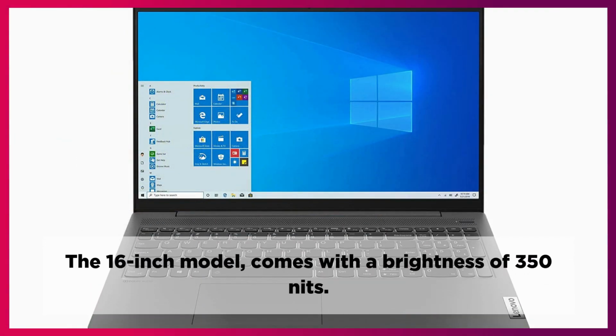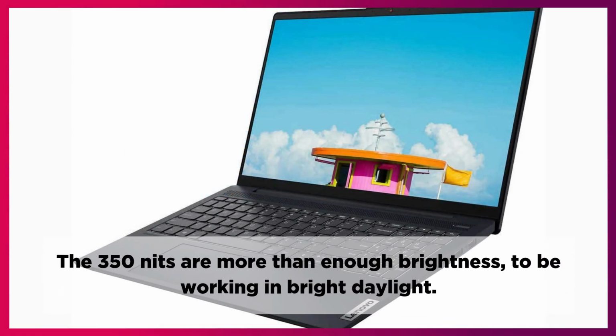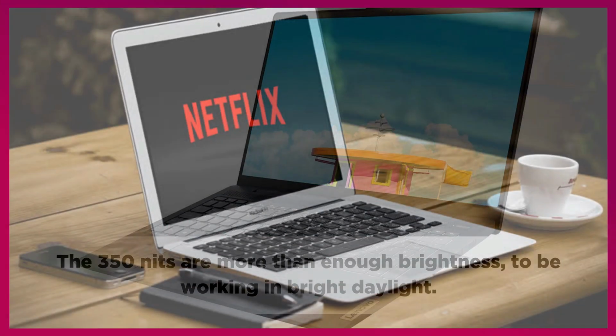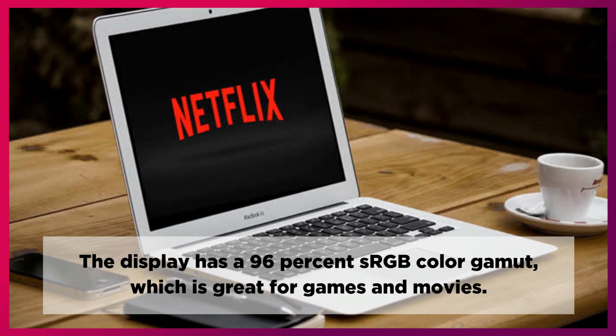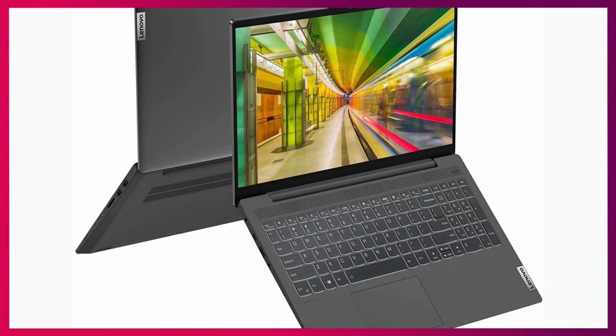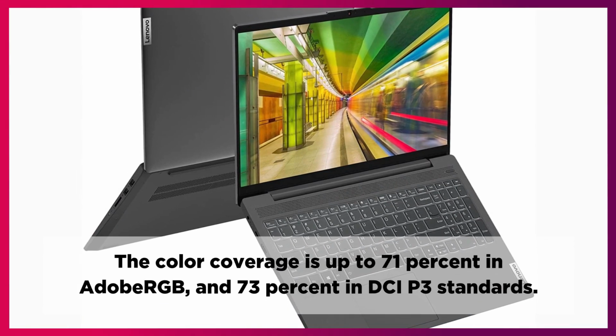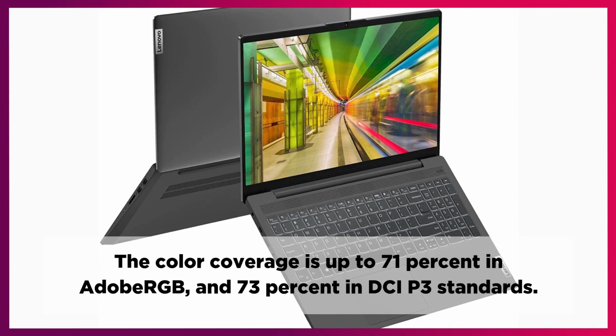The 16-inch model comes with a brightness of 350 nits. The 350 nits are more than enough brightness to be working in bright daylight. The display has a 96% sRGB color gamut, which is great for games and movies. The color coverage is up to 71% in Adobe RGB, and 73% in DCI-P3 standards.